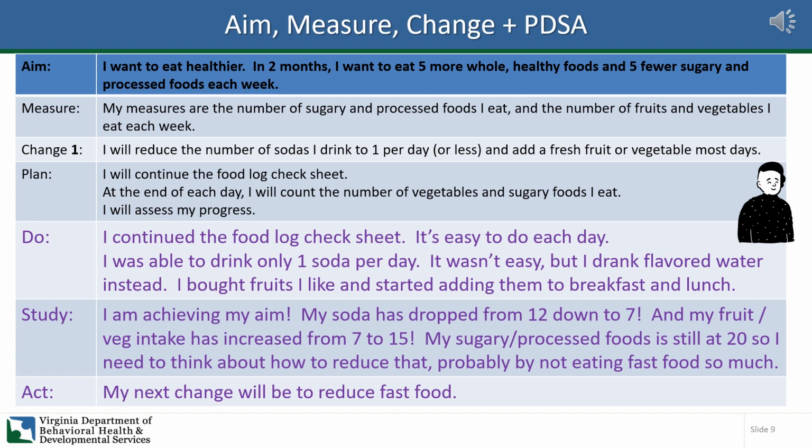Here we see Sandy has filled out the rest of her PDSA for her second change. She has continued the food log sheet, and she has still found that it's easy to do. She was able to drink only 1 soda per day. She says it wasn't easy, but she drank flavored water instead, and she bought fruits that she likes and started adding them to breakfast and lunch.